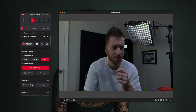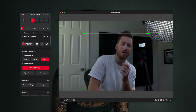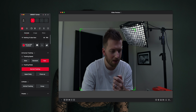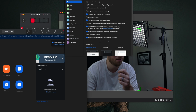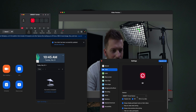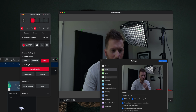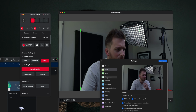Human tracking, we can turn on normal tracking. We can actually see our lovely little track box here. Virtual cameras. So this is what's really nice is if we open up like Zoom here, for example, if I go into my settings, and under video, then we can see OBSBOT virtual camera. Don't need that prompt anymore, thank you. And boom, easy as that. We can see this in OBS, Zoom, whatever we want.